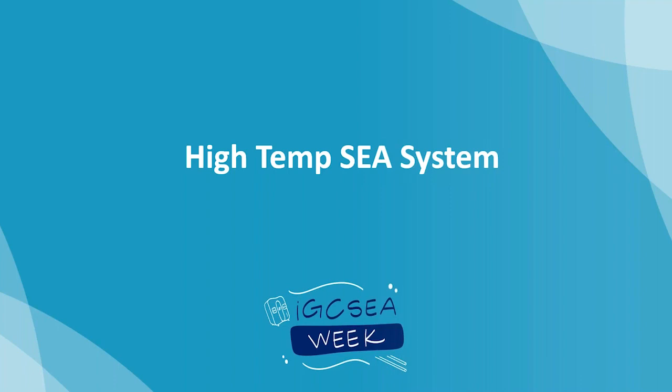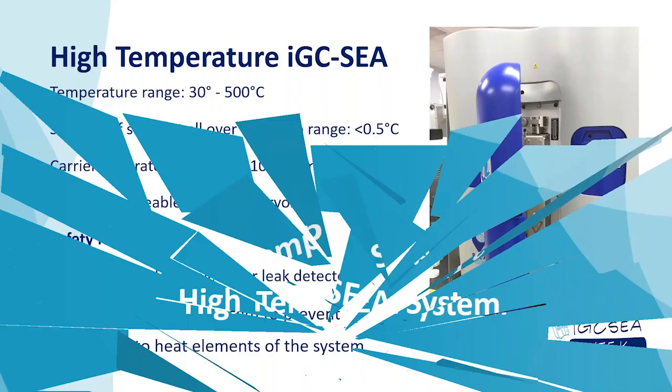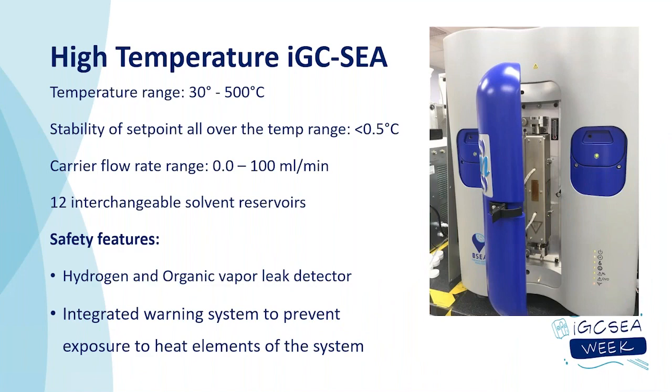So as I promised, the last couple of slides contain the high temperature SEA details, some parameters. Same hardware with a little modification. So our high temperature SEA has a temperature range from 30 to 500 Celsius. The stability of the set point over the whole temperature range is less than 0.5, and it has mass flow controllers with flow rates from 0 to 100 milliliters per minute. And we added a safety feature because 500 Celsius is quite high, so there's an integrated warning system to prevent exposure to heat elements of the system.